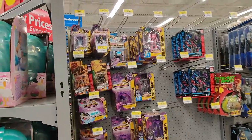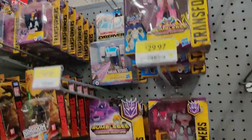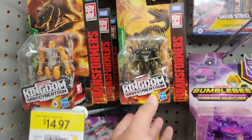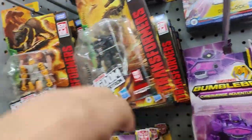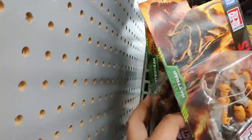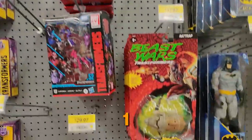Alright guys, let's go see what they got. Alright, not much here. Looks like everything's been cleared out for the most part. Just Cyberverse Adventure stuff. Nothing really too exciting. Core classes, Vertebrake, Rat Trap. And over here, Studio Series, but check it out.